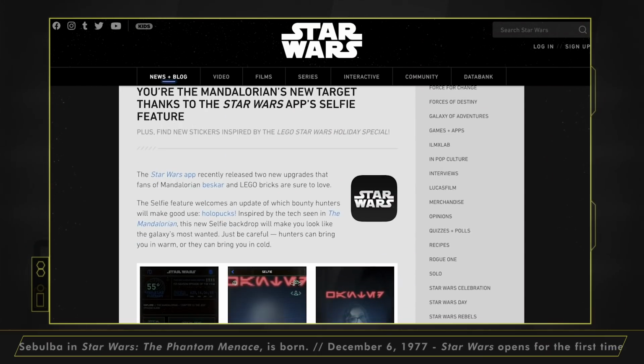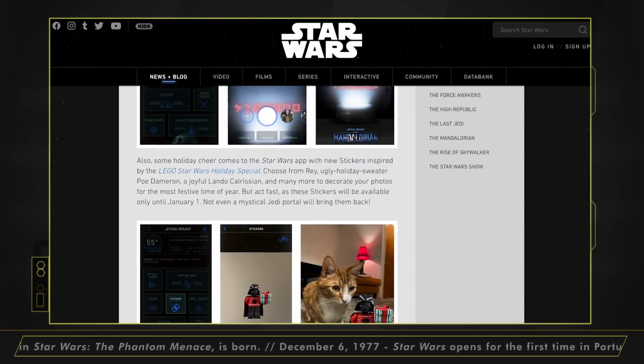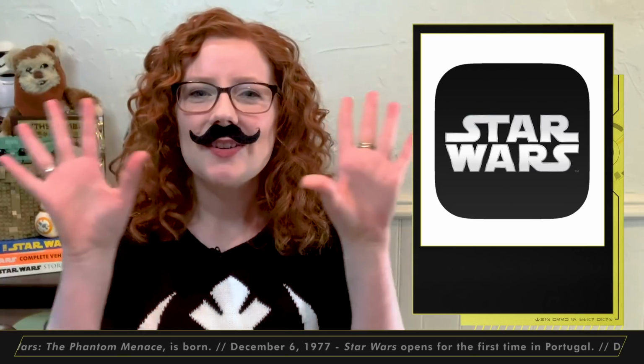The official Star Wars app just released a new update with a Mandalorian-inspired selfie frame and a legion of Lego stickers. Picture yourself in the glow of a holopuck.